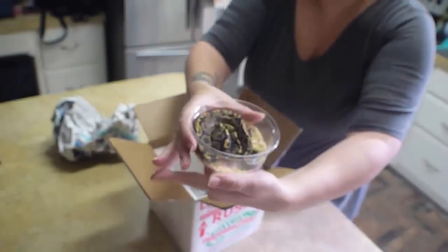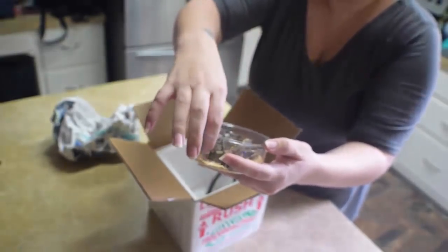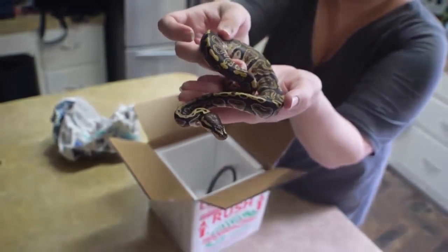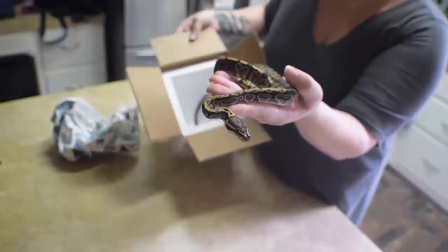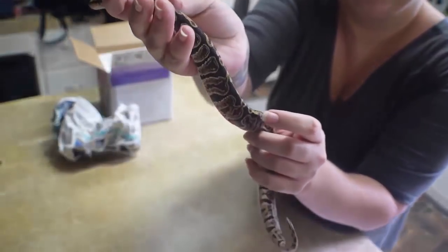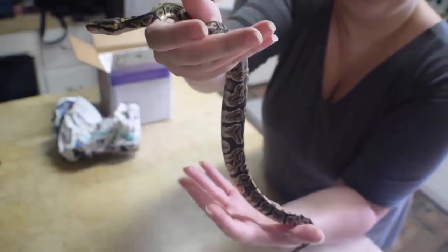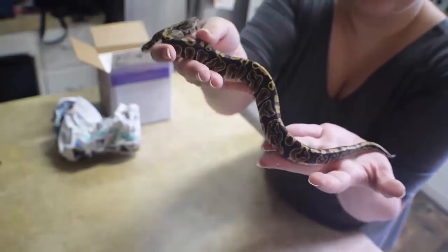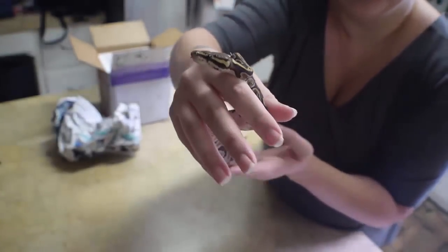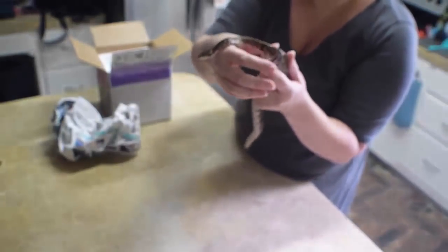Here he is. Even more beautiful than I thought. Hey, little baby. Look how friendly. Let's see if I could show how beautiful his pattern is. Wow. What an absolutely adorable little snake. Perfect condition. I don't see anything wrong with him. Happy tongue flicks. And he's probably the sweetest ball python that I've ever had the pleasure of unboxing.